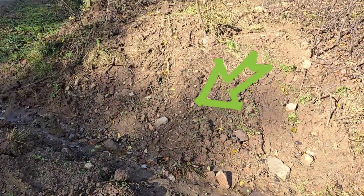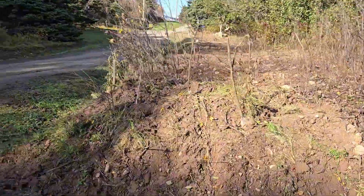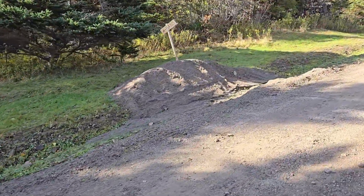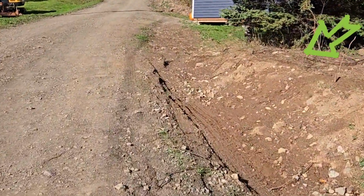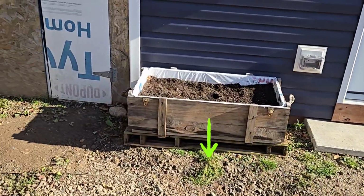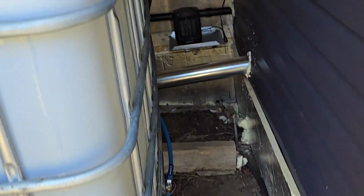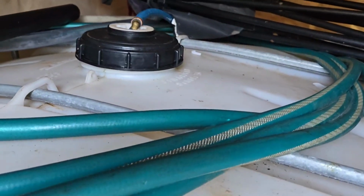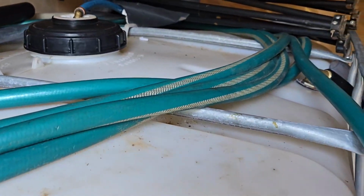Manfred dug a trench, and he hugged the water line with some sand that we've got left over for winter, and the line goes right underneath in the ground here, and it comes up inside this house, water house, if you will. And you can hear the water dripping because the line is pushing water into this tank. And if it gets too full, we do have a drainage hose.